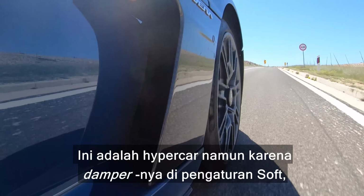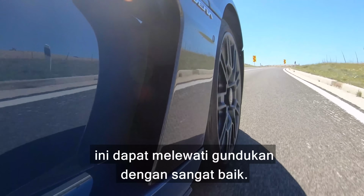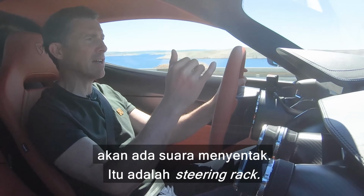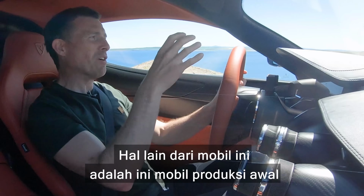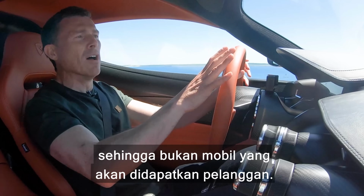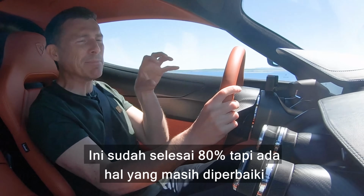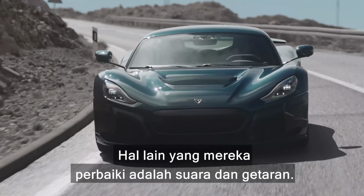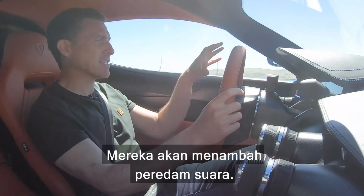Because I've got the dampers in their softest setting, it actually deals with bumps really well. Occasionally when you go over a big bump, you do hear a knocking sound. That's actually the steering rack. One of the things about this car is that it's a pre-series car, so it's not the finished deal that customers will get. It's apparently 80% completed, but there's things they're working on like the steering rack. There's other things they're working on like noise and vibration, so they'll add soundproofing to it.